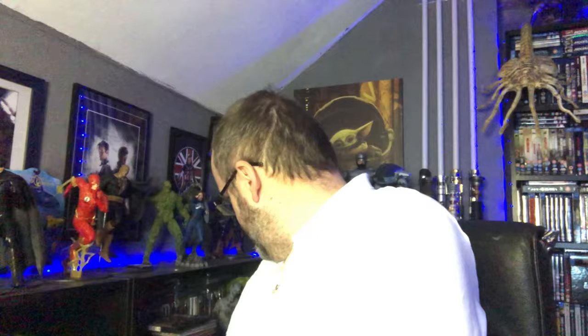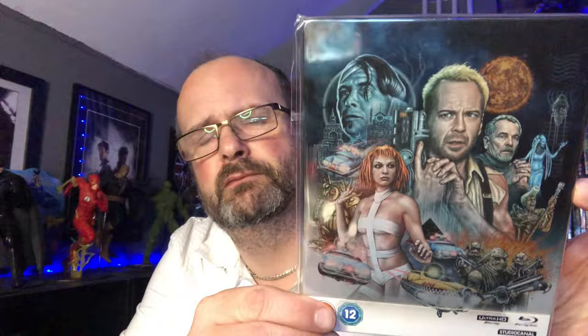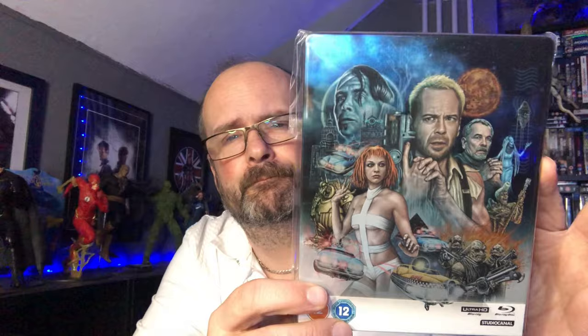Then we have a steel version of Flash Gordon. It's the 4K version. I actually got this and the Special Collector's set for some reason. Flash Gordon's a great film. I love it. I really like Flash Gordon. Another film that I grew up on. And I know I showed you Fifth Element earlier, but there's another version of Fifth Element for you with a different steelbook design. Quite nice. I prefer the other one. I like the colours on the other one more, the purples and pinks.